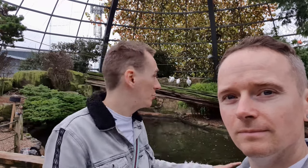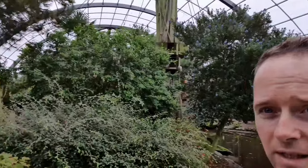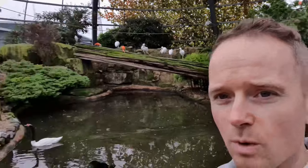This is usually one of the quietest parts. People don't tend to stay that long. But it's one of the most beautiful parts. Yeah, it's a lovely little setting over there that you've got. And we spend ages in here, don't we? And it's like all the trees and the flowers. Yeah, lovely. And you can see the swan down there.